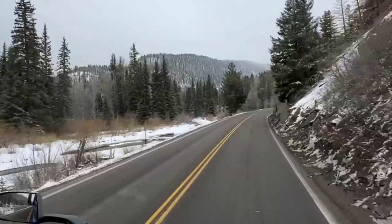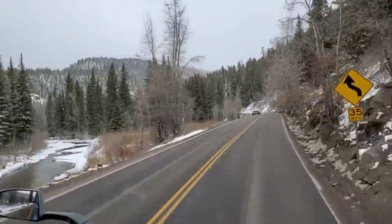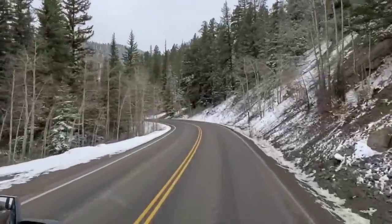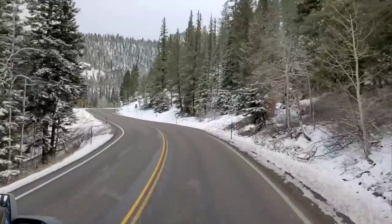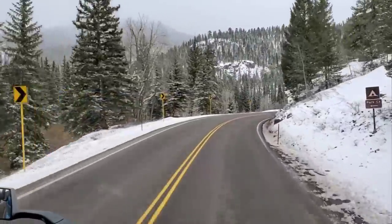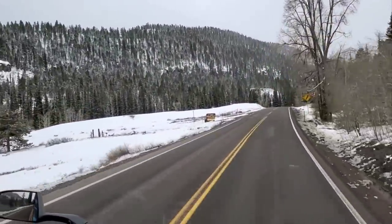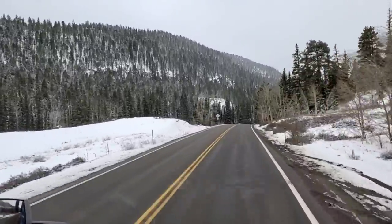Looks like we might hit a little bit of snow up there. The river is open. Yeah, I just happened to glance down. I was eastbound. Which today we're westbound. Westbound and down.